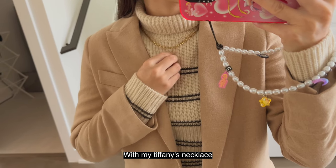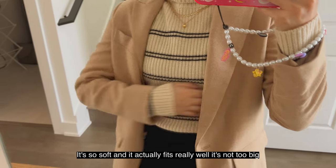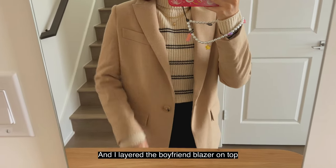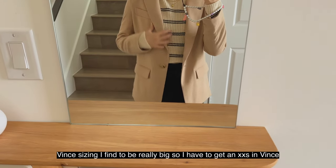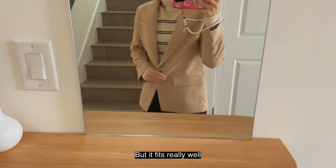With my Tiffany's necklace. And then I rolled up the turtleneck sweater. It's so soft and it actually fits really well. It's not too big. And I layered the boyfriend blazer on top. Vince sizing I find to be really big, so I have to get an extra, extra small on Vince. But that fits really well.